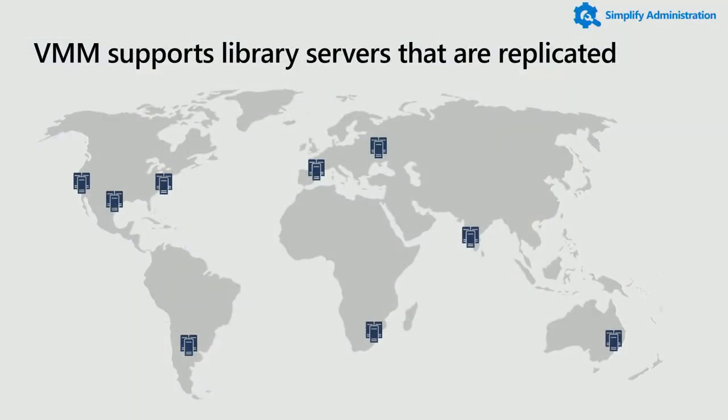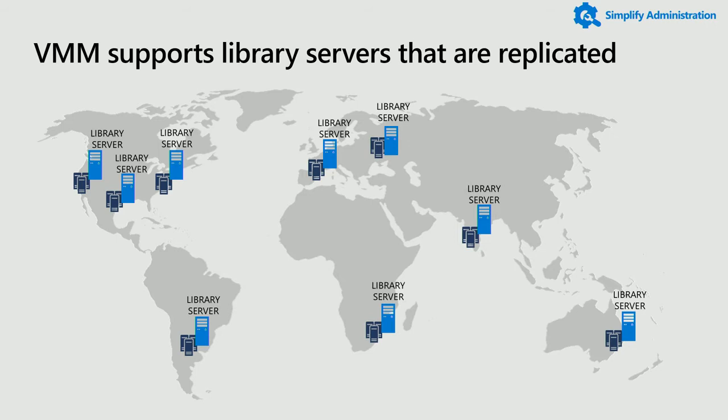OK, let's move on to another key enhancement that we have done. Now, when you have an organization, and all of you are part of such organizations, where you have data centers across the globe, you would typically have a library server in physical proximity of that data center. When you want to deploy a VM, you don't want that VHD to be fetched across a WAN link. So you will normally set up a library server in physical proximity of the Hyper-V host where you're doing the deployment. Now, all these library servers host the VHDs and templates which are required for your deployment.